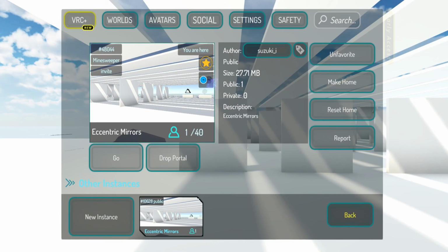So I really like this world. Alright, that was Eccentric Mirrors by Suzuki Eye. Thank you.